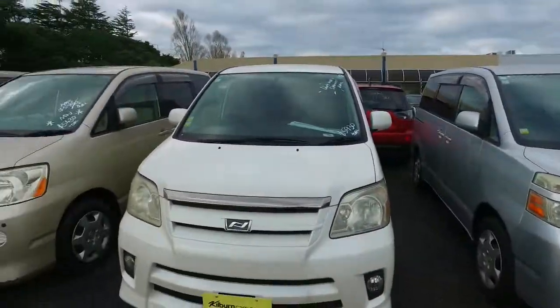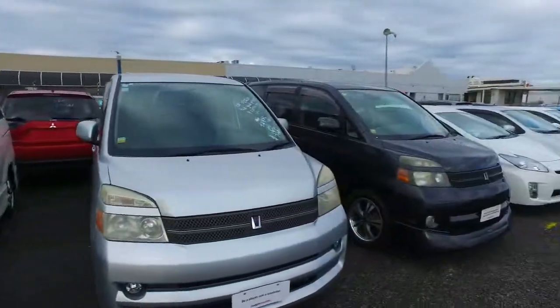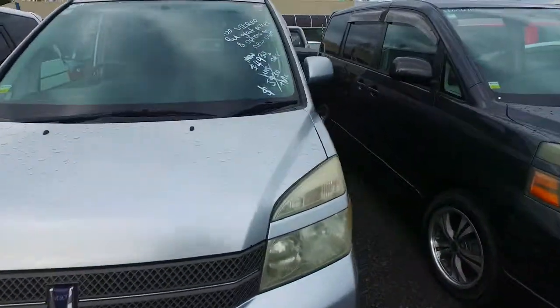We got a couple of Toyota Noahs here as well, and quite a few Nissan Serenas. Another dark grey Voxy there, but this is the one you're inquiring about. So this one is $5425 driveway. That does include 6 months registration, 1 year warranty, fitness.